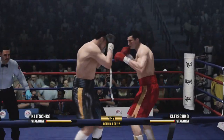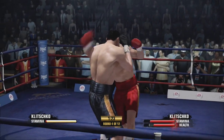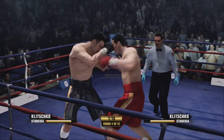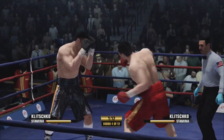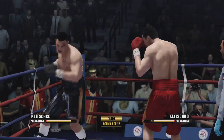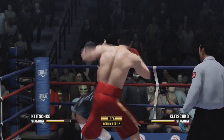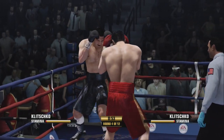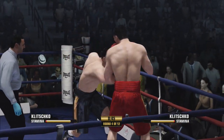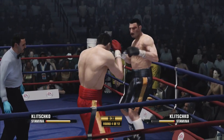90 seconds to go in round number 4. Vitali Klitschko's crushed by a big right hand. And now he's targeting upstairs. I don't know that Vitali Klitschko can protect himself right now. His corner may have to protect him from himself. They may want to throw in the towel. A well-placed overhand right. Scored well up top. Double up your punches. And just grabbing onto his opponent.